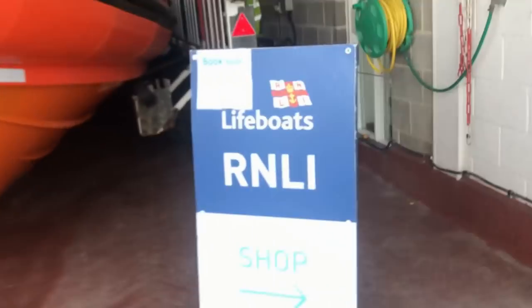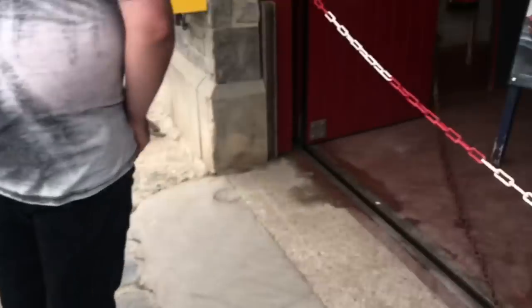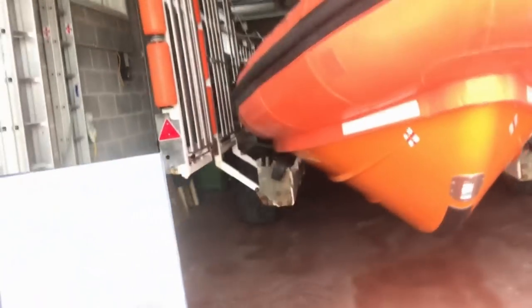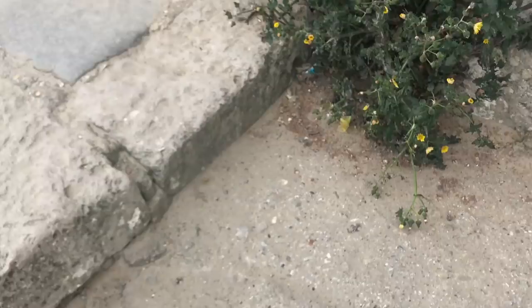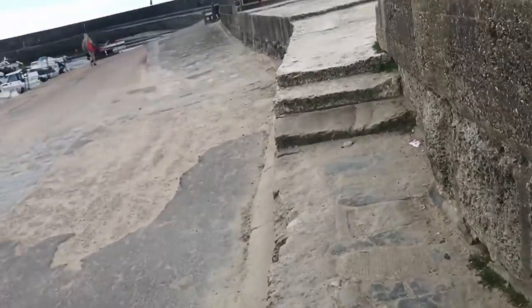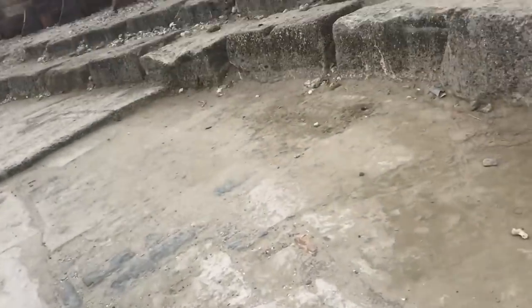Here is the lifeboat. I think we're planning to walk across the harbour wall over there to have a look, because I don't think anything's really open until like 11. So we're just gonna go for a walk, and someone lost their croc. We're going on the danger route. This is the route for beginners. This is the route for risk takers.